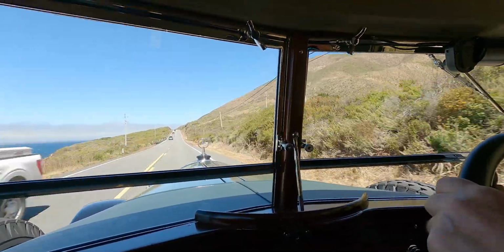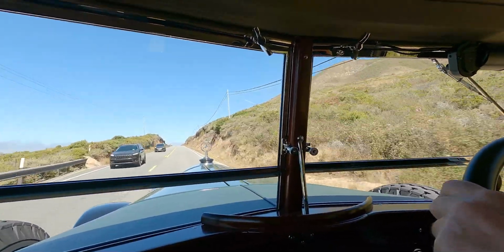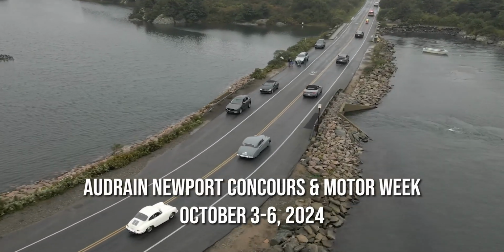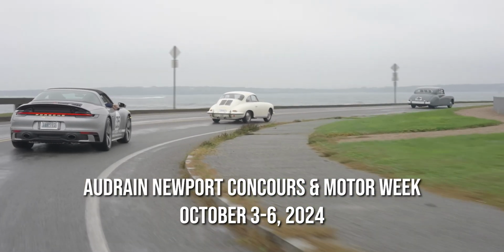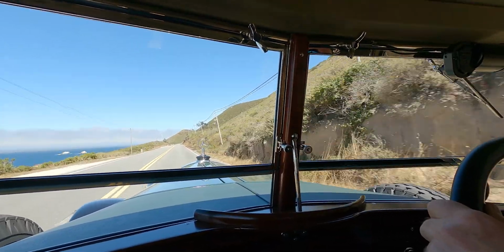And it's one of those things, again, that I think makes the modern Concours experience so different from the old days. With this tour, Pebble Beach were really pioneers in doing it. And of course, we do the same thing in Newport at the Audrain Newport Concours Motor Week. We have a tour. And just being able to allow these cars to stretch their legs, I think, is so much better for everybody involved: the entrant, the visitors, everyone.